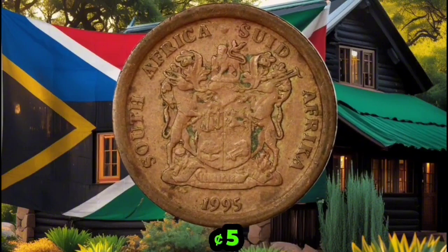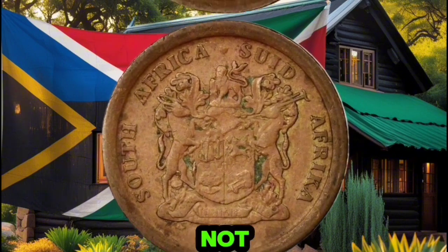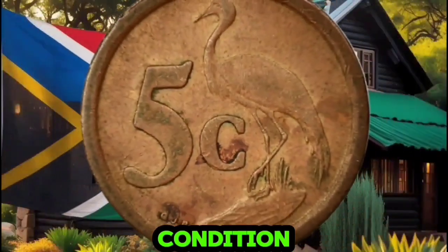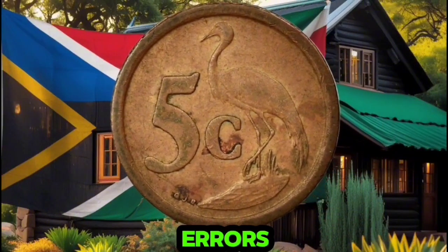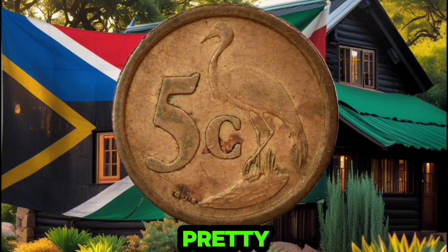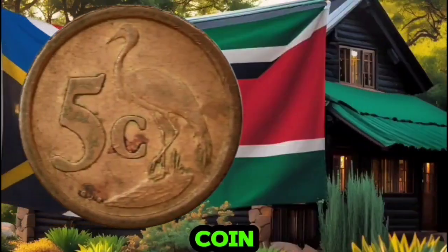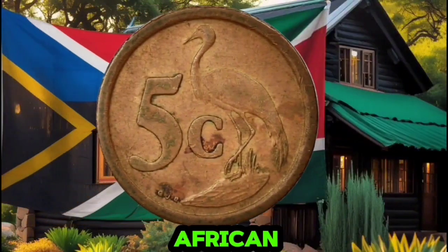So, is the 5-cent 1995 coin worth millions? Well, in most cases it's not. But depending on the condition, rarity, and any unique errors, this small but mighty coin can certainly bring in a pretty penny. Whether you're collecting for investment or passion, this coin is an essential part of South African numismatic history.